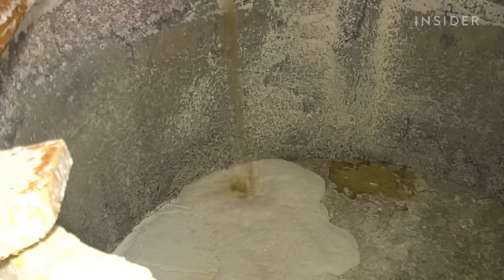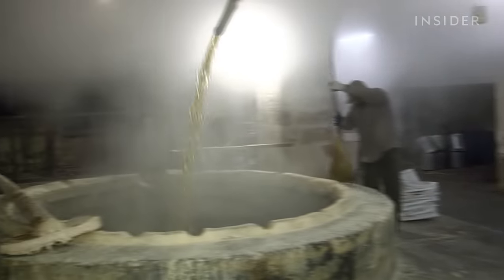The first step is to cook all three ingredients together in a huge stainless steel pot.